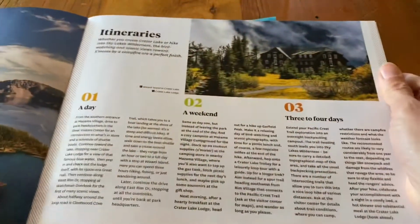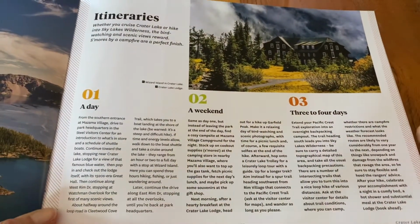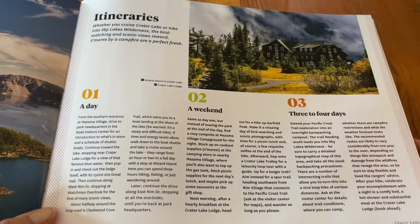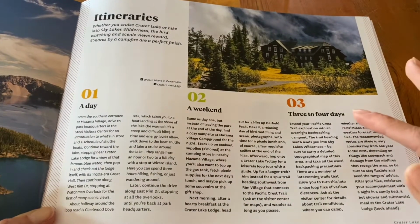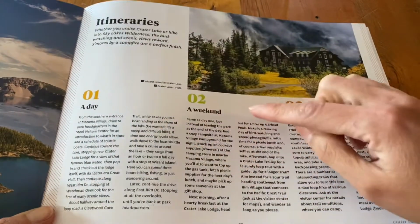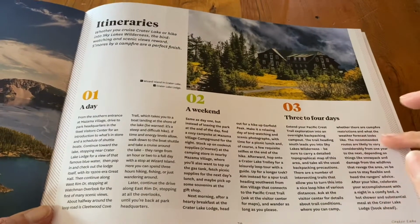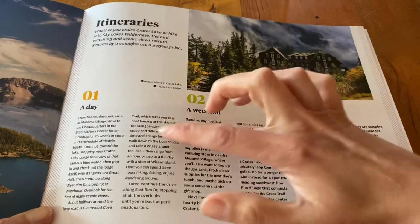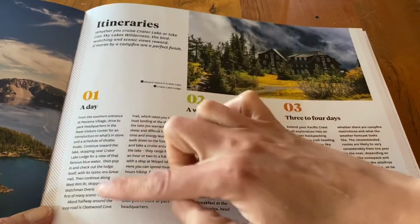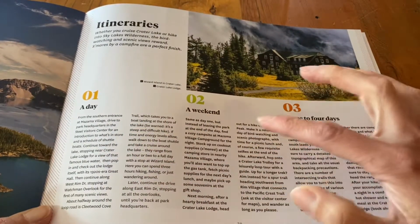And then the thing I like most about this book are these itineraries. And so they'll break this down a different amount depending on the park. So something like Badlands, they might say a few hours. If you only have a few hours, what would you do? If you had a whole day, what would you do? If you had a couple of days, what would you do? Based on what people are usually actually staying. So on Crater Lake, they're assuming that you're probably at least going to spend a day there. What would you do in that time? What would a whole weekend have?